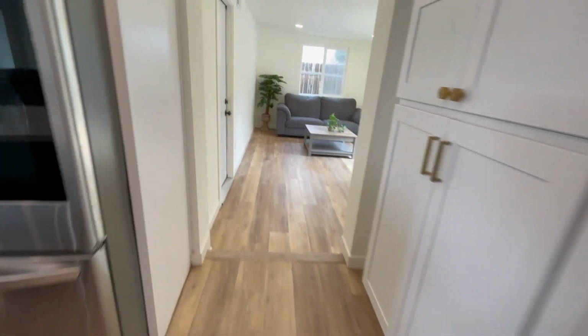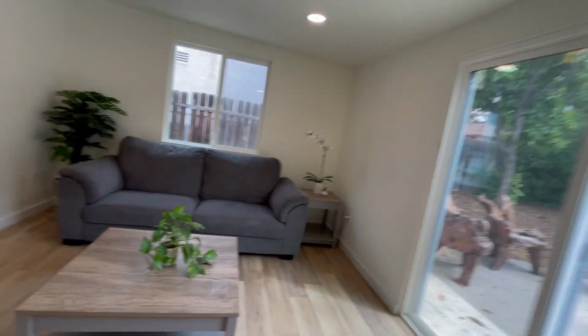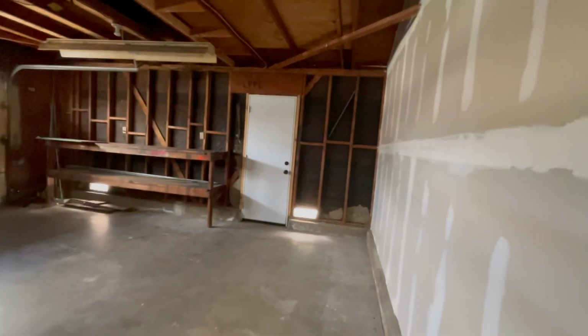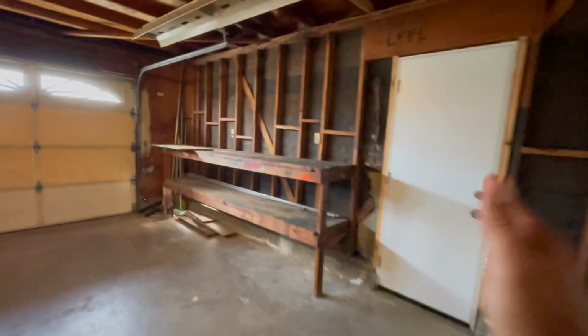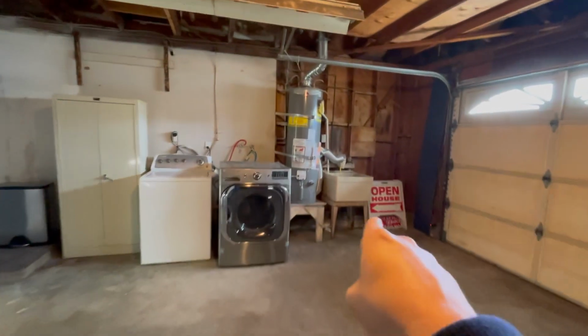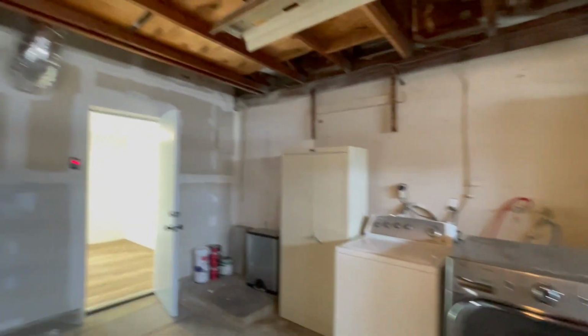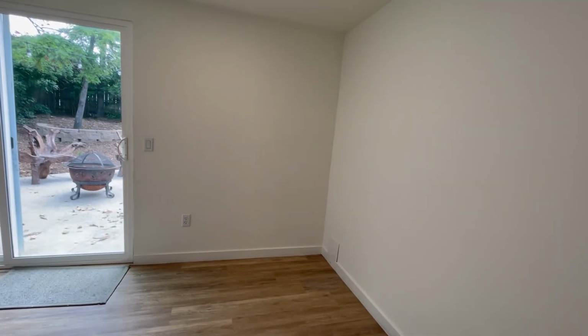Notice again the hard floors carry on throughout the house. Before we go out back, let's kind of go through the garage first. So it's a typical Santee garage, right? It's open and exposed what the beams are, at least, or that is the side yard. And then you have the water heater, washer and dryer. I like that there's a wash sink out here as well. But that's it. That's the garage. Let's go ahead and go out back now.